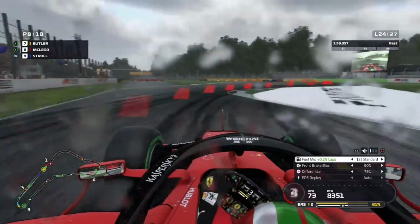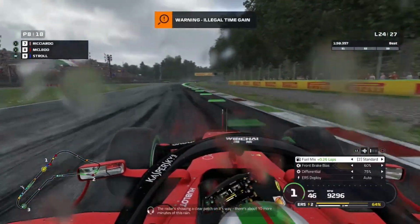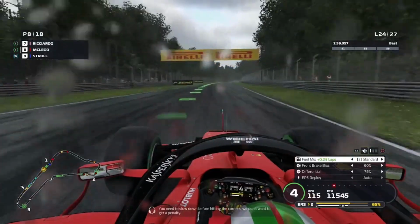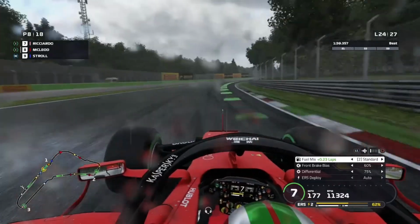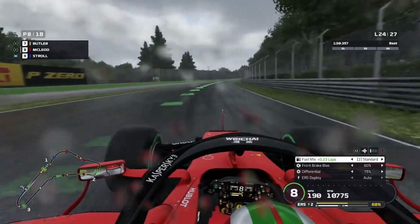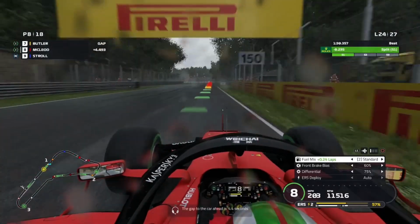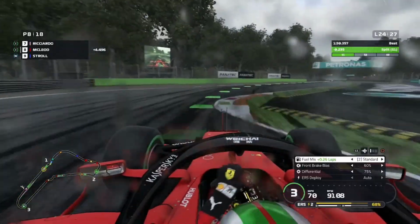Try and catch both of them here. The radar's showing a clear patch on its way. There's about 10 more minutes of this rain. I literally could not do anything. No, at least it was just a warning, not another penalty. We don't want to get a penalty. Stroll might hang on to ninth, but come to check the flag. Gap to the car ahead is 4.4 seconds.